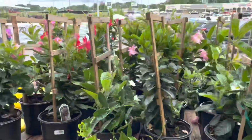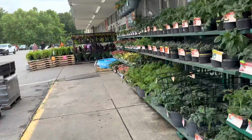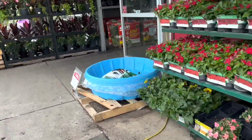Let's look inside for some beautiful things. Ugh, so hard not to buy plants. And look, they sell pools here that you can grow in, folks.